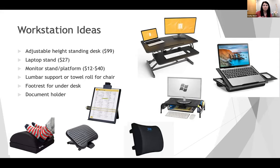So these are some basic strategies that really help modify your workplace setup to promote the healthy posture that we're looking for. And again, if you're not constantly focusing on the aches and pains, it can help you be more efficient and productive in your workday.